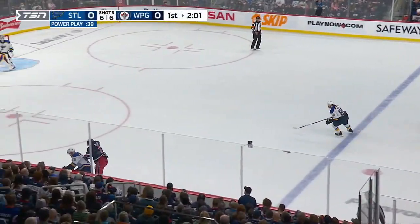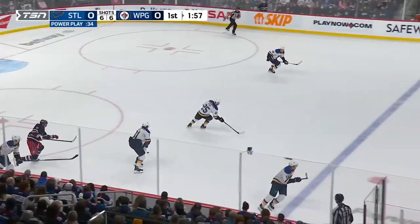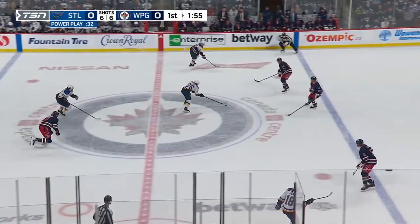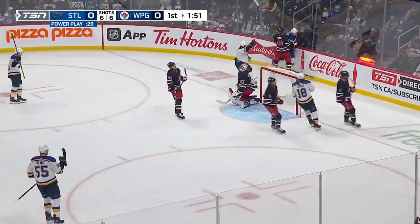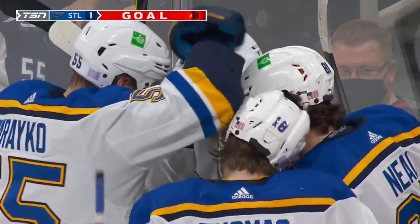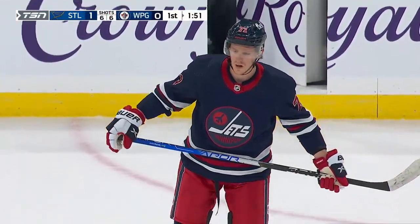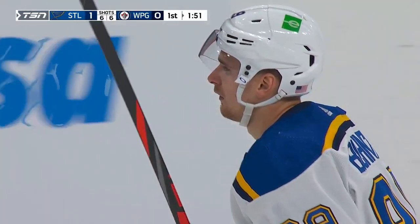Turned over, and there's Brendan Dillon again. Carrying it right back into that St. Louis zone as he knocked that down at the line. James Neal on for Kyrou. Kyrou dishes it off. Shot score! Buchnevich, from a bit of an angle, gets this one through Connor Hellebuck. And late in period number one, a power play goal for the Blues. And they have the 1-0 lead.